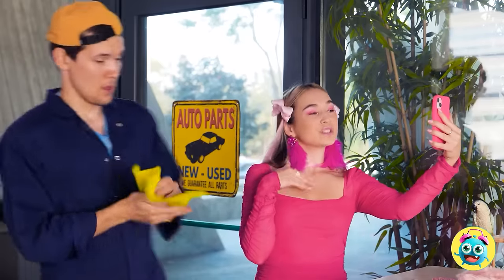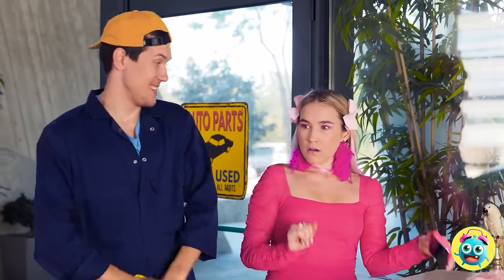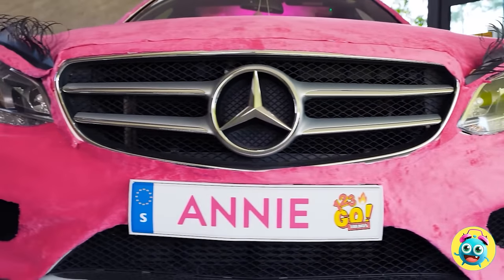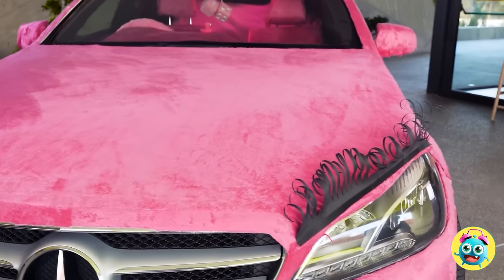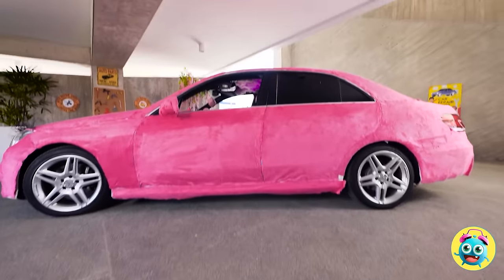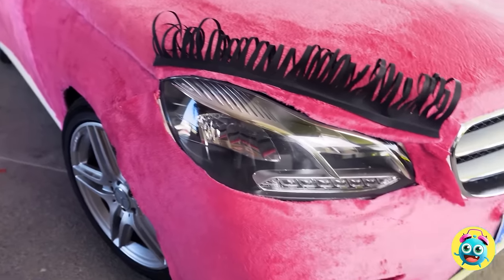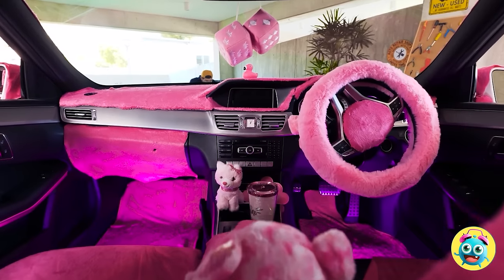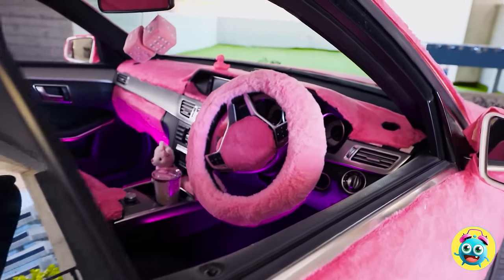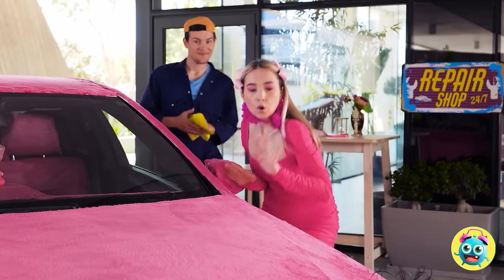I'd better tell her I'm done. Check out your new wheels! Wow! This is spectacular! There's just so much pink! And I love all the girly details! So cute! I can't wait to drive this thing! Everyone's going to be so jealous. And look at the inside! It's so cozy! It doesn't even feel like you're in a car! How do you get those lights up there? Unbelievable! Aw, so adorable! It's as soft as a teddy bear! Ah! I just have to get in!